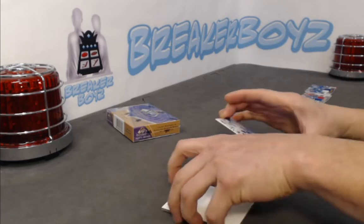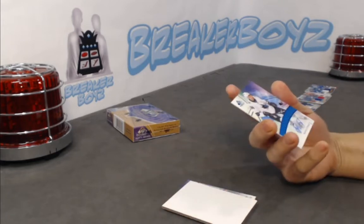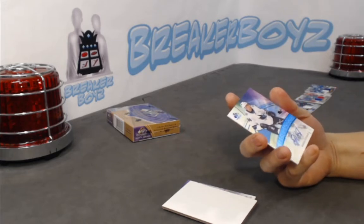All right, we have an authentic rookie auto out of, well, actually not numbered.